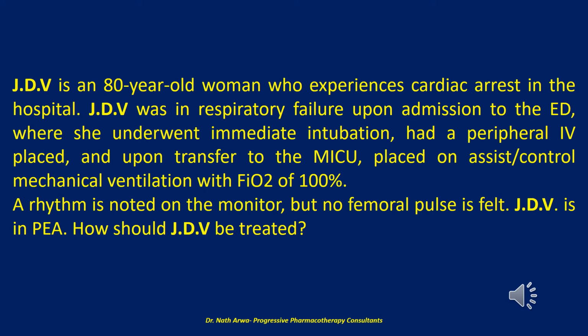Once IV or intraosseous access becomes available, administer epinephrine 1 mg every 3 to 5 minutes or give one dose of vasopressin 40 units in place of the first or second dose of epinephrine, as published studies have failed to demonstrate a survival advantage of either vasopressor for patients experiencing pulseless electrical activity.